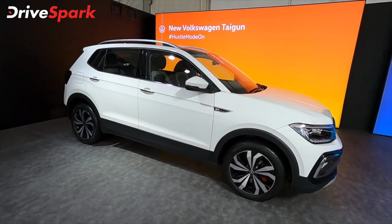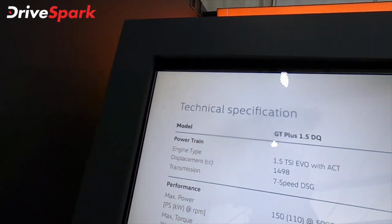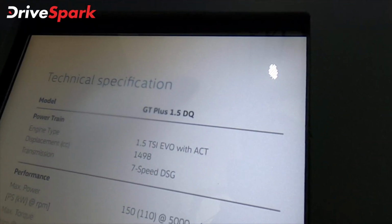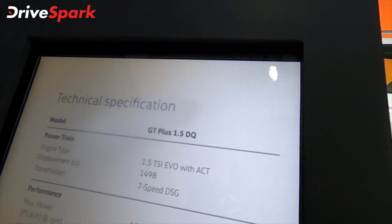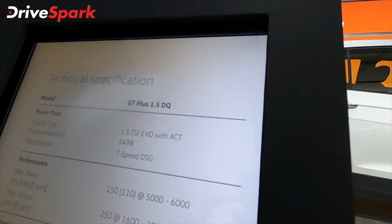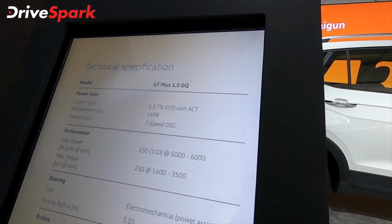Let me give you a quick rundown of the specifications, so you can pause the video and have a look at it. Here you see the engine specifications of the top spec Evo. 1.5 liter Evo with active cylinder cancellation. So in case of stop and start traffic, it has the ability to cut off cylinders so that it can give you more fuel efficiency. As you see here, it comes with a 7-speed DSG, but the GT base variant comes with a 6-speed manual, which is there in the dynamic trim as well.